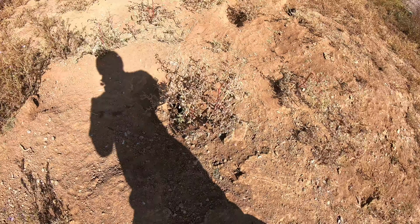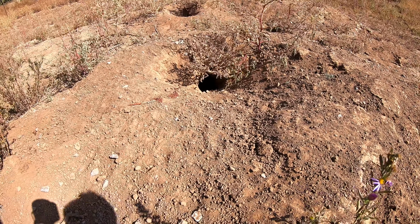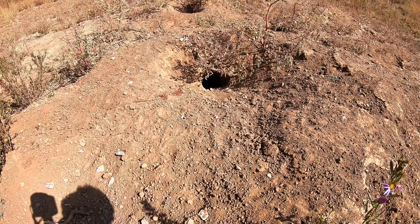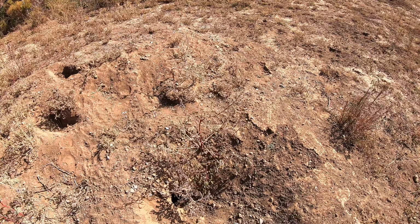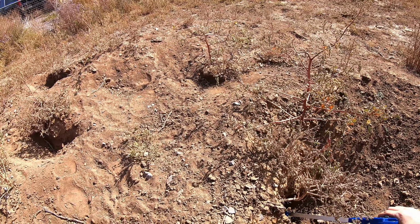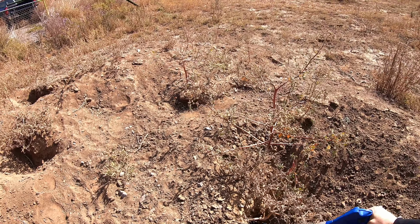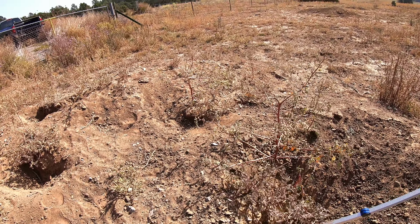The closest one was right here that I body shot. And he made it back down in the hole. You can see the blood right there. He definitely didn't make it, but he did make it back down into the hole. I don't feel nothing in there.